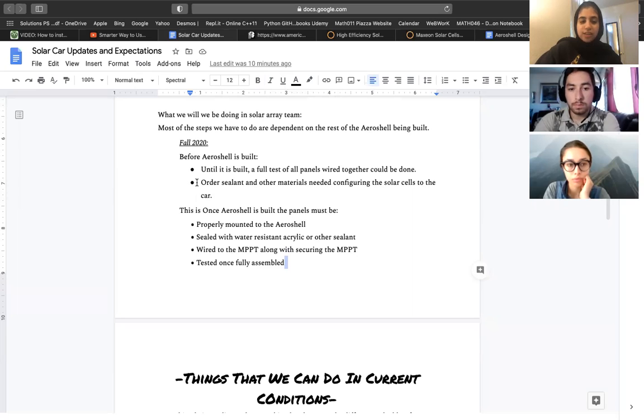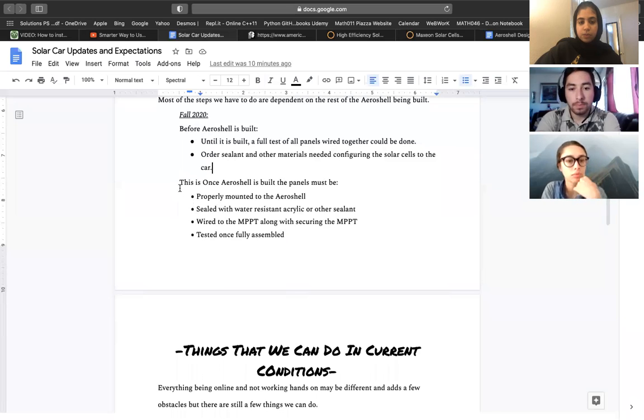And then another thing we can do is order the sealant and other materials needed to configure the solar cells to the car. This would need a bit more research to see which one is best and which one works with the financial amount that is given to us. Once the aeroshell is built, our part would be to properly mount the panels and seal them with the water resistant acrylic or other sealant. I'm gonna double check if they ordered that. If they did, we'll already have it, but we'll have to see how we would have to do it. But still, that also depends on it being built to begin with.